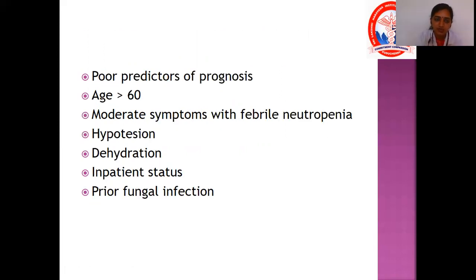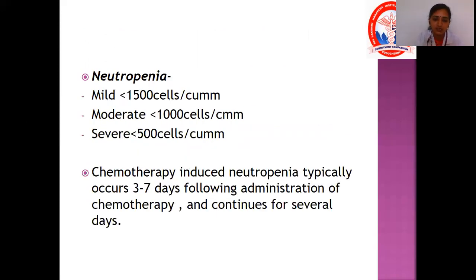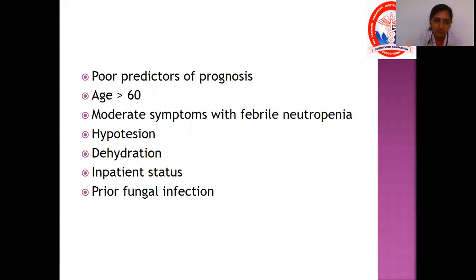So in neutropenia, which patients are poor predictors for prognosis? Age more than 60 years with moderate neutropenia with febrile illness and hypotension, dehydration, inpatient status, and prior fungal infections.